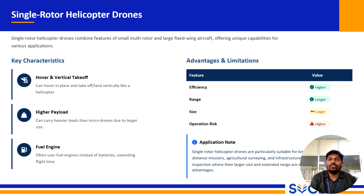Let's look at what defines these drones and the specific advantages and limitations they bring to the table. The key characteristics of single-rotor drones set them apart immediately. Like the multi-rotor drone, it possesses the crucial ability to hover and perform vertical takeoff and landing. This VTOL capacity gives it the flexibility to operate from confined areas without the need for a runway. A feature essential for many field operations, where it truly begins to diverge from the typical multi-rotor is in high payload capacity.